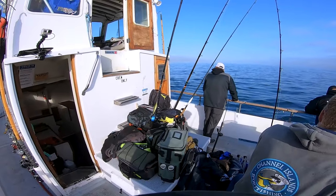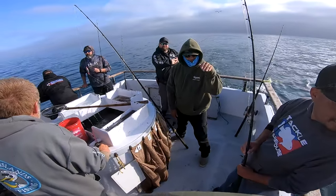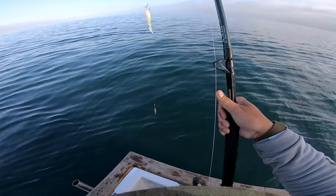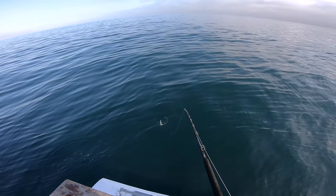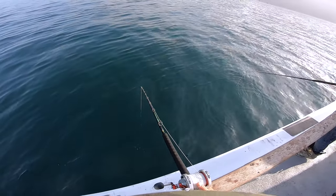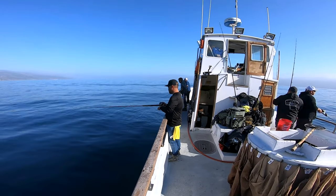Just like Captain John just said over the radio, the white sea bass were just moving away from us. We spent a lot of the morning just fishing different spots, fishing about 15 to 30 minutes, one spot, he'll keep on metering and then seeing if we can find those white sea bass. It took quite a while, not yet, but the barracuda showed up.